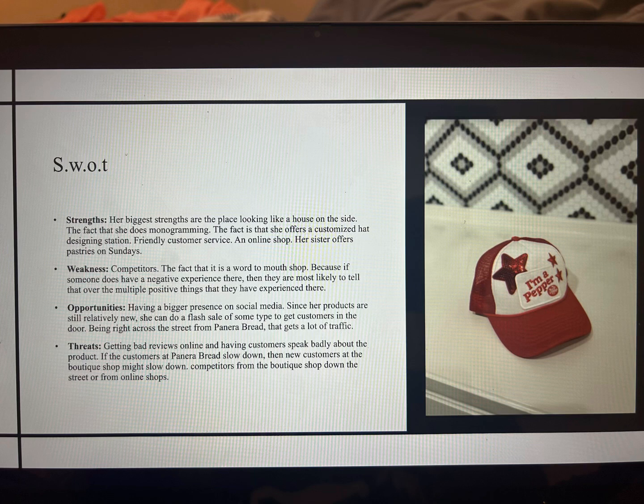Being right across the street from a Panera Bread helps a lot, especially since Panera Bread gets a lot of traction and gets a lot of customers. They would look out the window, see this white cottage, wonder what's going on, and wonder what's inside, and go check it out. The threats can include getting bad reviews online and having customers speak badly about the products.